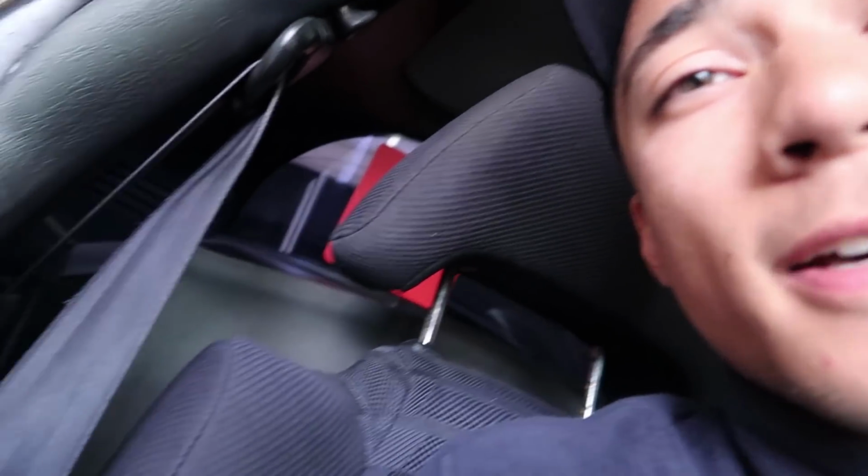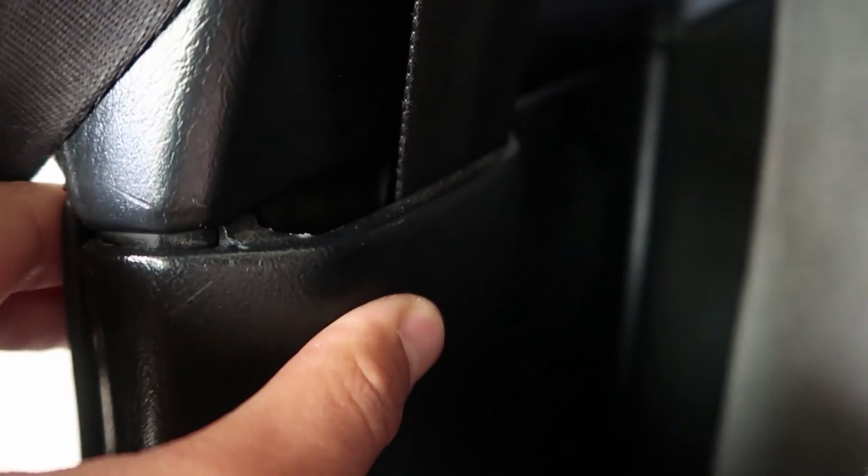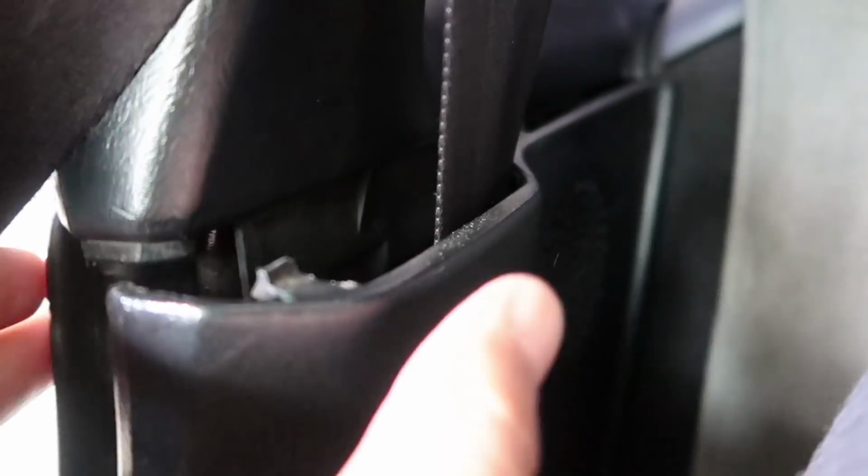Now, if we come over here, you can see that this panel over here, right where the seatbelt is, does not stay in. And I've tried everything. I've taken it off, put it back on, you know, try to move it, but this thing just does not stay in. It just keeps popping out like that. And it's pissing me off. Oh my god, I think I broke it.